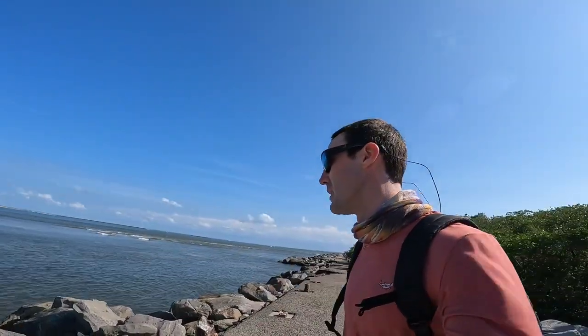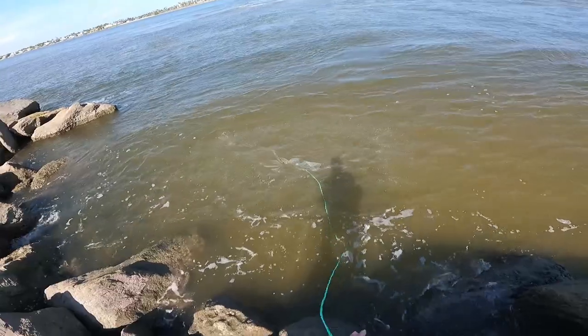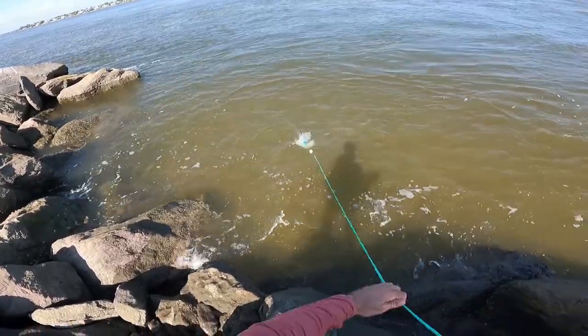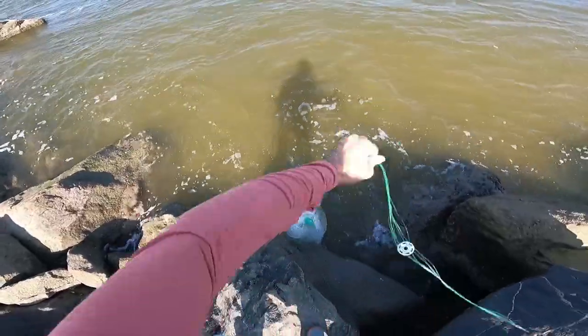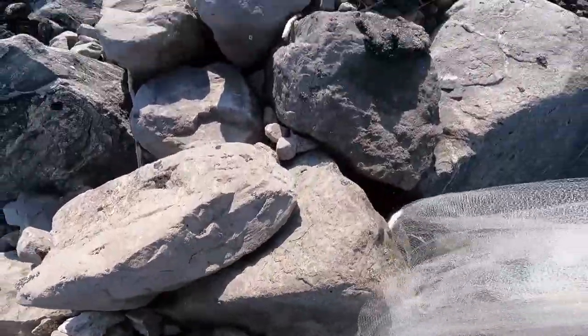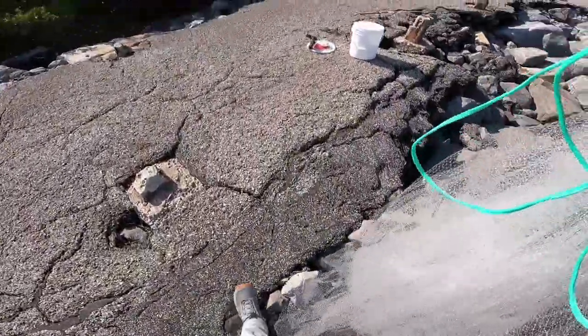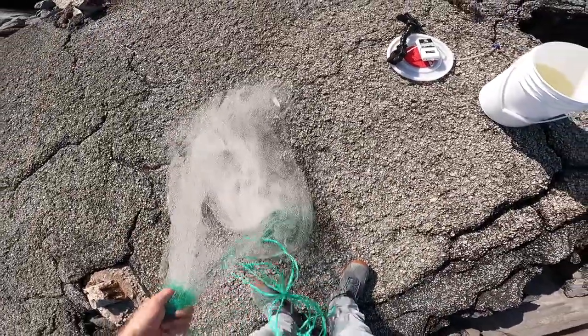Nice. I'm gonna go see if I can get some more bait and hopefully we can keep it going because we're out of bait now. So, all right. Got some. I could barely see him. I can't even see him now, to be honest. One of them just like barely swam up towards the surface.